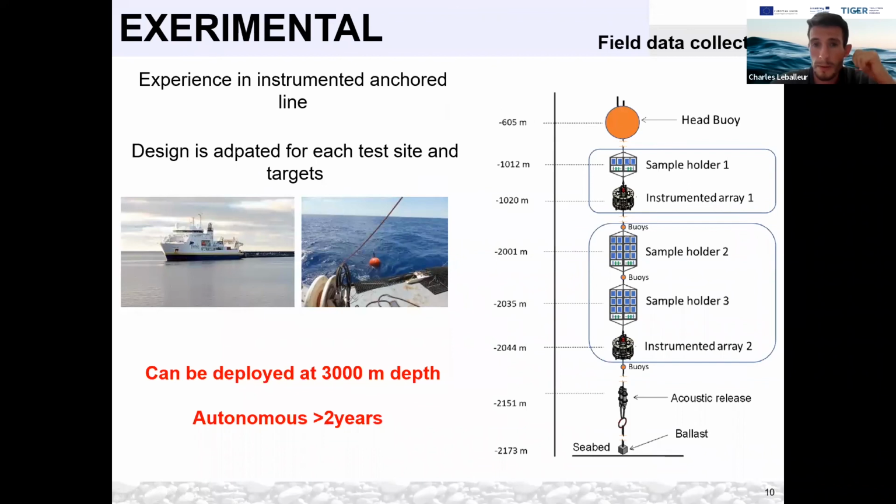So here is an illustration of the instrumented anchor line that was deployed a few years ago. It consists of a classical anchor line with head buoy, acoustic release, and ballast. Here, sample holders were also added for evaluation of corrosion directly on coupons, and the instrumented array, which was exposed at 1,000 meter depth and 2,000 meter depth. So this anchor line, for example, remained 2 years in the Atlantic Ocean, and several data were collected after that.